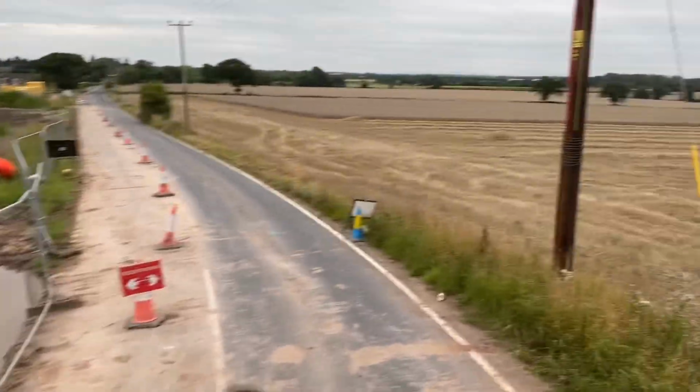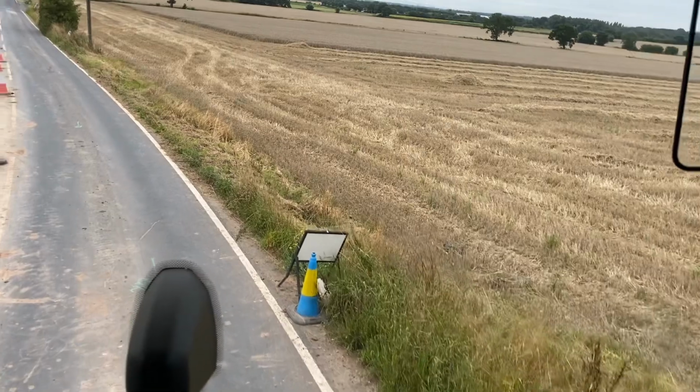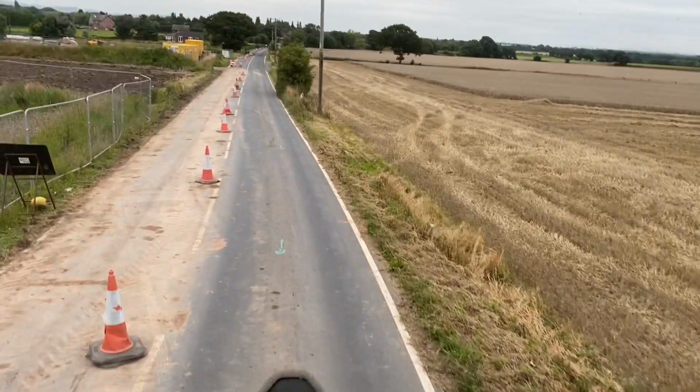Roundabout update, bit of sand on the floor, not much happening. We've obviously knocked off. It's 6 o'clock, 6:30 on a Friday night or whatever. Anyway, we're coming through the wrong way. We've blocked the road at the bottom so we can get through because we can't fit round the block.